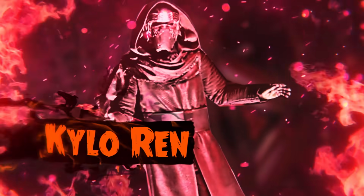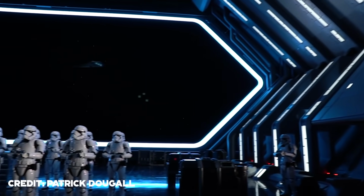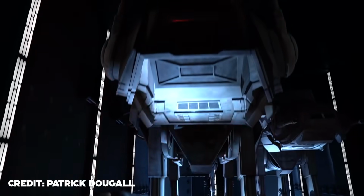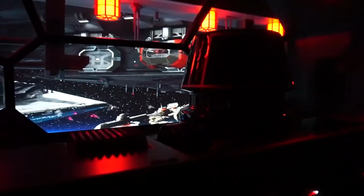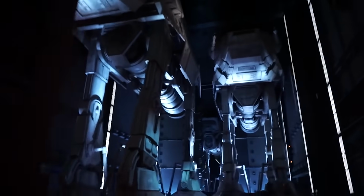Kylo Ren. Rise of the Resistance is one of the most advanced and immersive experiences ever achieved by Walt Disney Imagineering. It's really a technological marvel. Rise of the Resistance features multiple ride systems including motion simulators, trackless dark ride vehicles, and a free fall drop tower. It has holograms, projection effects, plus 65 audio animatronics to give us this technologically advanced theme park attraction.